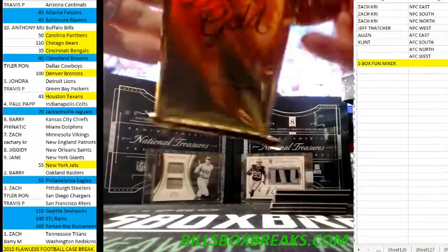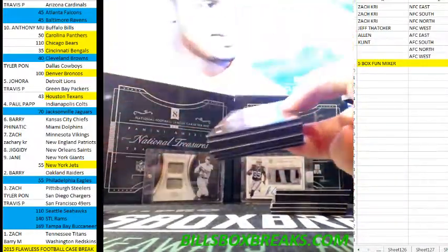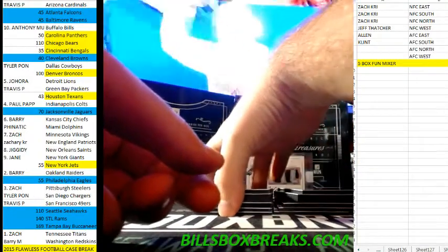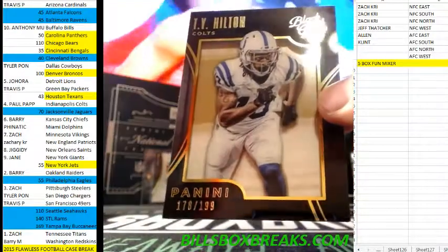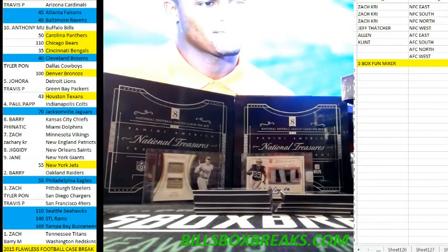It was good, man. I'm not sure if you caught it, but I had a couple of Andrew Lucks out of there, one rookie booklet. One from, what was it, 14? I think 14 playbook. Hit an Andrew Luck out of his jersey, number 12, auto. T.Y. Hilton out of 199, speaking of the Colts.